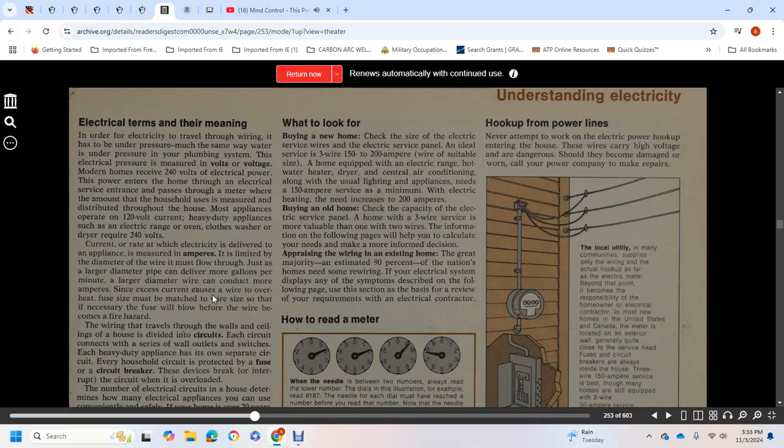Most appliances operate at 120 volt current. Heavy-duty appliances such as an electric range or oven and a clothes washer or dryer require 240 volts. Current, the rate at which electricity is delivered to the appliance, is measured in amps. It's limited by the diameter of the wire it must flow through, just as the diameter of a pipe limits how many gallons per minute can flow.